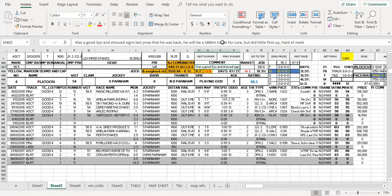My comment about him, if you're looking at the Formula Bar, says was a good 2-year-old and showed signs last prep that he was back. He'll be a 1,600 metre horse for sure, but did little first up, hard to mark. And he did nothing first up, but back here he had 103 as a 1,400 metre 2-year-old and went quite well. And he didn't get back to it here, but he showed signs that he might.